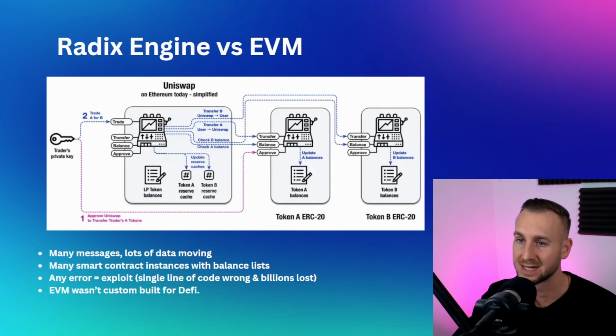On screen here, you can see a Uniswap simple swap transaction. The problem here is it seems far from simple when you look behind the curtain and see what's actually going on. There's many messages, lots of different data moving about, many smart contract instances with balance lists, and each of these smart contracts is storing your public key. This means any small coding error can result in an exploit and funds going missing.